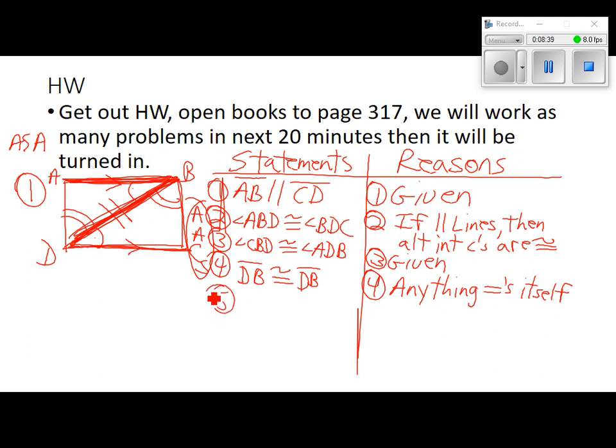I think they named the triangles for us, didn't they? Would they say triangle what? C what? DB. Now you gotta be careful out here. Was that angle-angle-side? Angle-side-angle. Remember, to say two triangles are congruent, your reason has to be one of those four abbreviations that we've been dealing with. It's the only thing that'll fit out there.